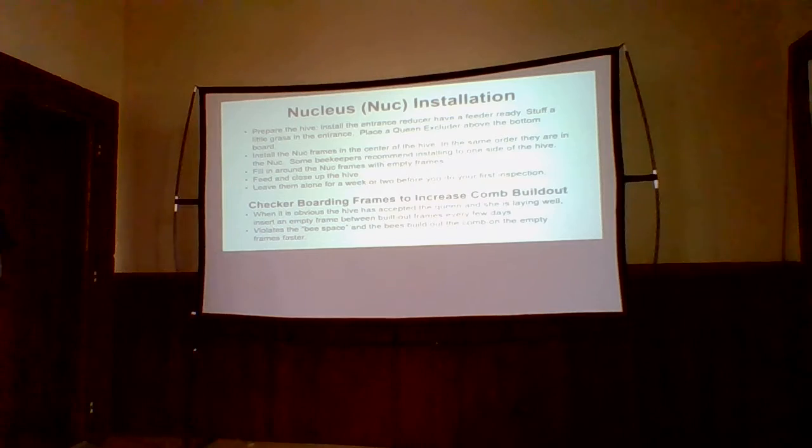Okay. Then, when you come back, they should have started to build out on at least that next frame, if not 2 frames over. As soon as they start to do that, you know they've been accepted and they're good to go. My personal technique is, once they've done that, I'll take an empty frame, and I'll move one of those 2 frames they've built out over, and I'll put a brand new empty frame inside with those they've already built out.